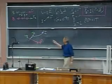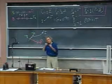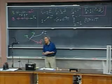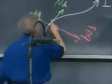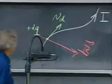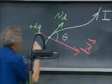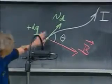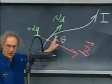It's not until I run a current that these charges walk through with a very slow drift velocity, and now, of course, the net force is not zero. So let's have this charge dq that moves in this direction, and that gives me a current. And let this angle be theta between them. Theta is going to be important because it's a cross product between velocity and B. That means the sine of this theta comes in later.